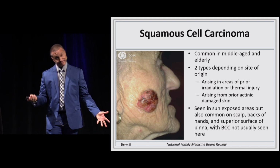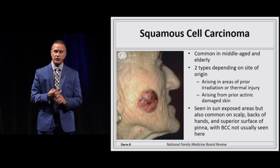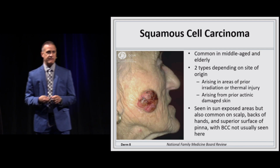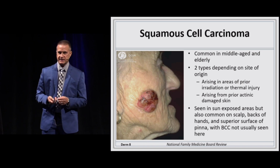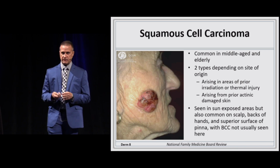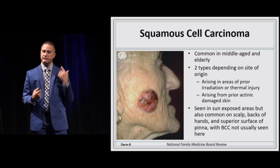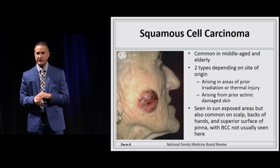And she says, had what? You know, it's like, okay, but it arises either from thermal damage or actinic damage, and the thermal can be irradiation as well. So every now and again, you might find an unusually placed basal cell if somebody's had radiation for a prior chemo, or in our elderly patients for thymic irradiation.